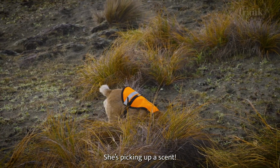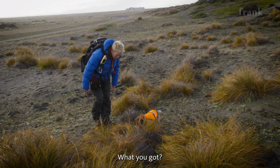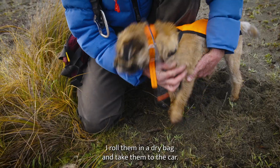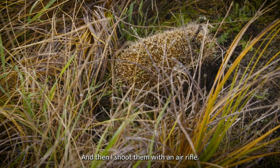She's picking up a scent. What you got? Yes! Good girl! I roll them in a dry bag and then I take them to the car and then I shoot them with an air rifle.